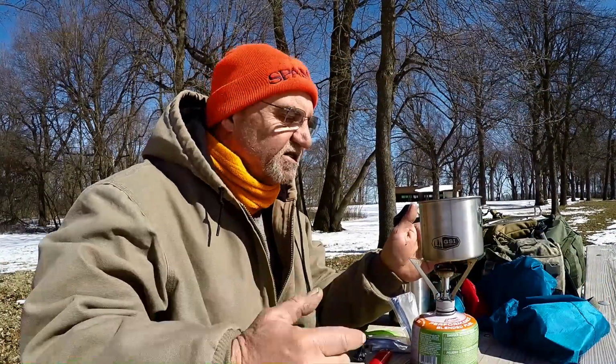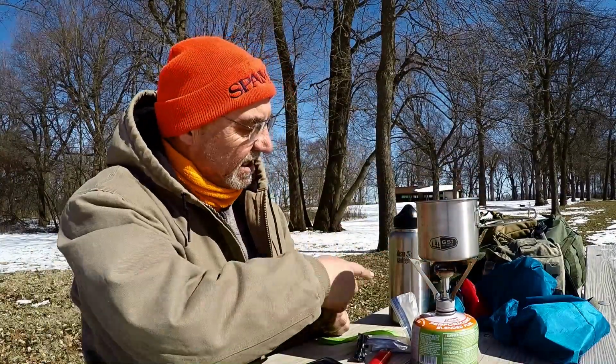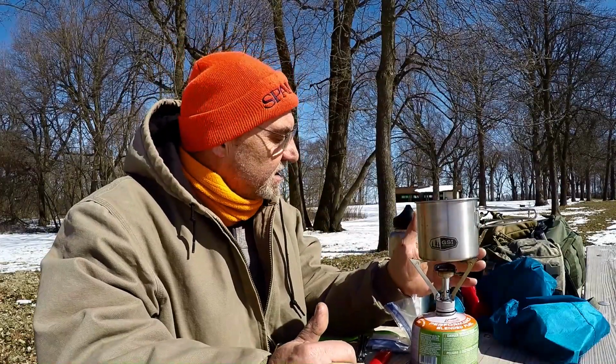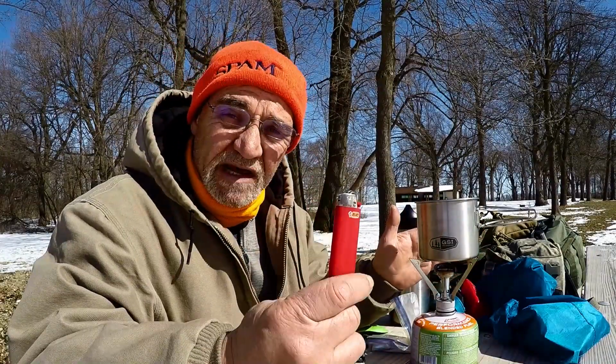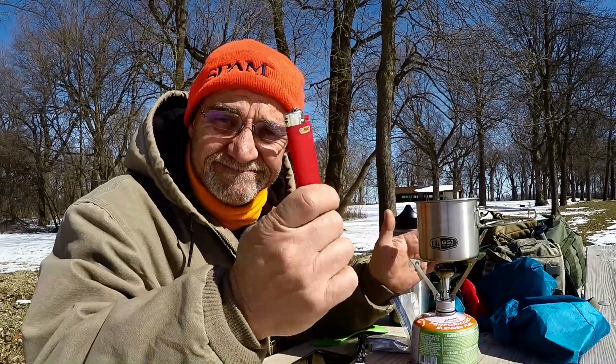Wouldn't you know it, as soon as I got the pocket rocket out, the wind picked up. Today though, I'm using my clean canteen and my GSI mug, which sits right inside there. By the way, the easiest way to start a fire, get the flame going on something, big lighter.